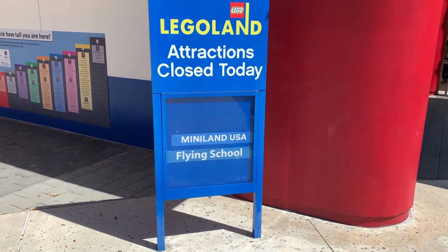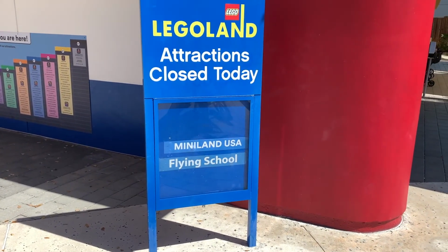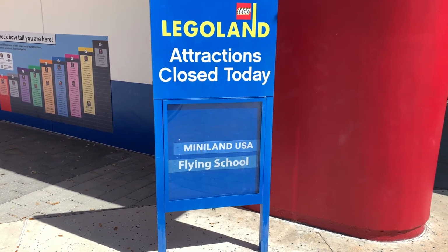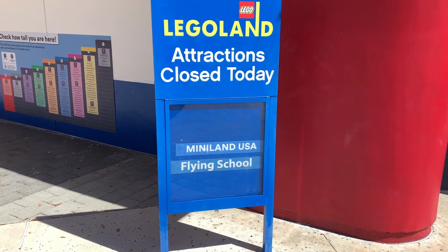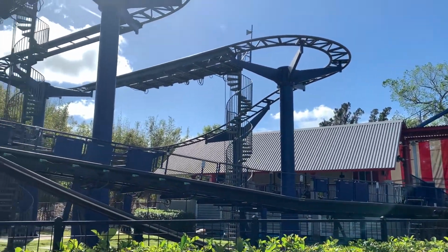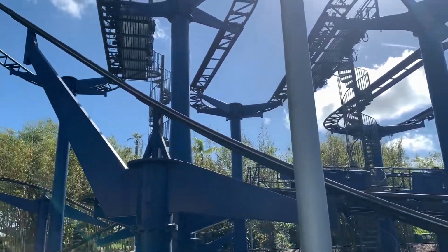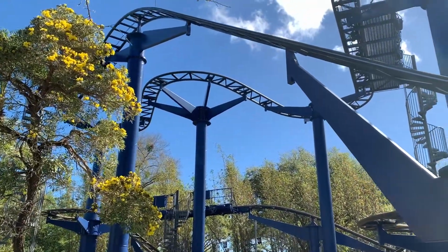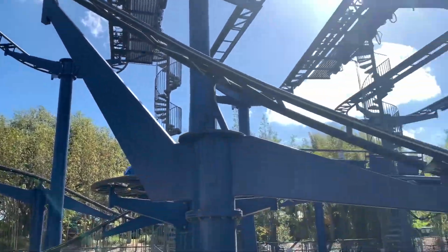And thus, there goes the dream of getting all 4 coaster credits here. Oh well. Not sure when or if I'll be back to Legoland, but looks like I'm getting 3 out of the 4 today. The Great Lego Race might be my favorite Wild Mouse. It reminds me a lot of Kings Dominion's Ricochet.